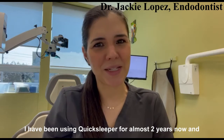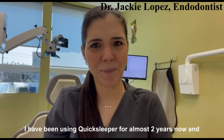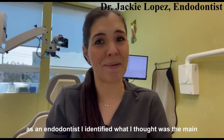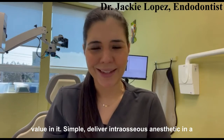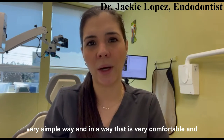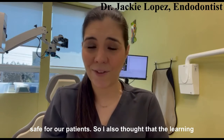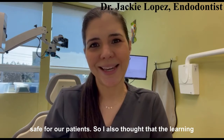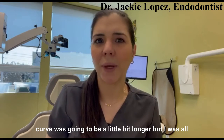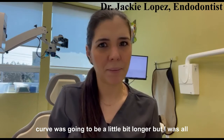I have been using Quicksleeper for almost 2 years now. And as an endodontist, I identified what I thought was the main value in it. It's simple, delivering intraosseous anesthetic in a very simple way and in a way that is very comfortable and safe for our patients. I also thought that the learning curve was going to be a little bit longer, but I was all into it.